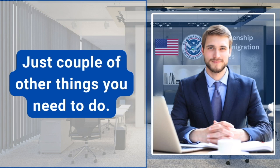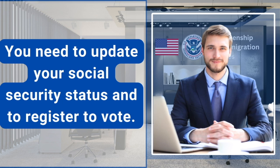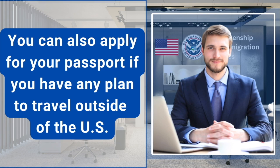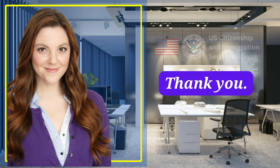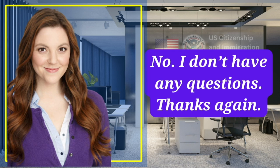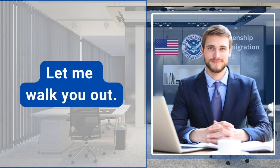Just a couple of other things you need to do. You need to update your social security status and to register to vote. Surely I will do. You can also apply for your passport if you have any plan to travel outside of the US. Thank you. Do you have any questions at this point? No, I don't have any questions. Thanks again. Let me walk you out.